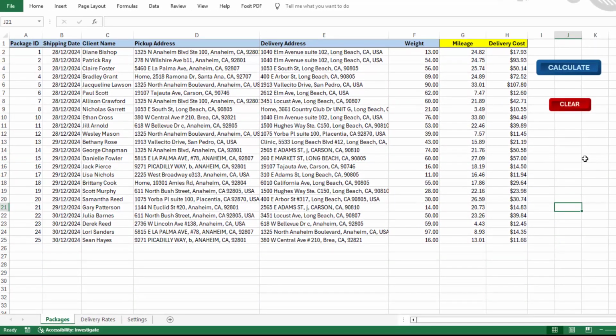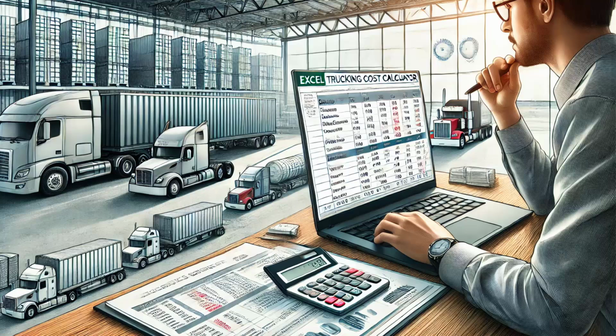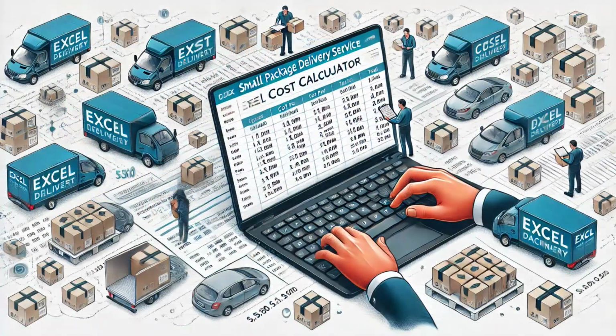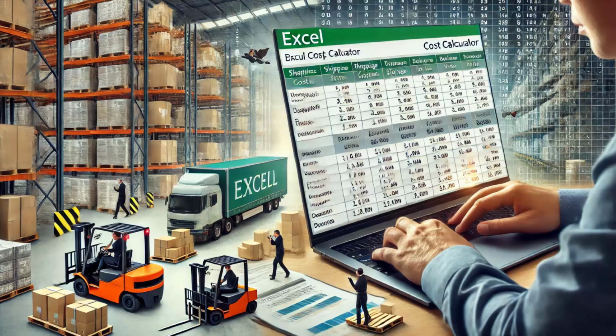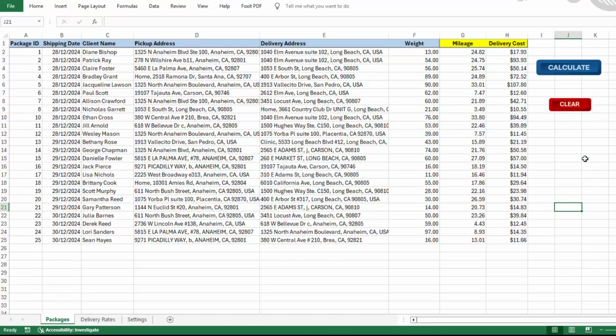Some of the businesses that are already using this tool are trucking and freight. They use this tool to calculate costs for long-haul deliveries with dynamic pricing structures. Small package delivery services. It helped them manage costs for short-distance deliveries with multiple clients. Logistics and warehousing. It streamlined cost calculations for their high-volume deliveries. The flexibility to adjust rates and customize variables means the tool adapts to your specific pricing structure and client needs, no matter the size of your operation.